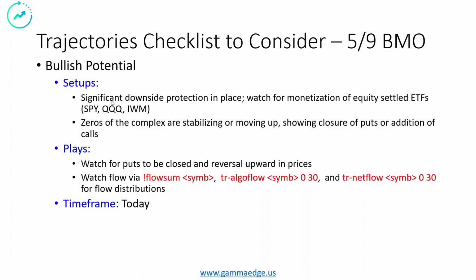So, trajectories to look at on the bull side, although I don't recommend the bull side except for very, very short-term plays. We do have significant downside protection in place. Watch for the monetization, as I showed you earlier in the 0DTE, especially on the SPY, QQQ, and IWM. Because those are equity settled, people will want to capture their profits if we continue to move down. The zeros of the complex are stabilizing, and I think that too is indicative of people now thinking we're at the bottom of a particular cycle and are starting to go in a direction where they could take advantage of a move upward. So what do we want to do? We want to watch for the puts being closed and a reversal upward in prices, and you can watch this using flow sum and net flow in the AI channel.